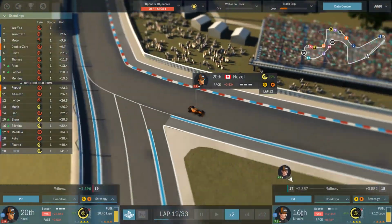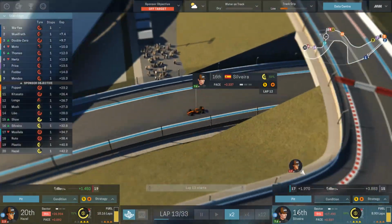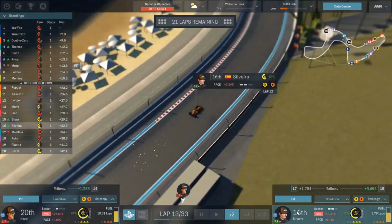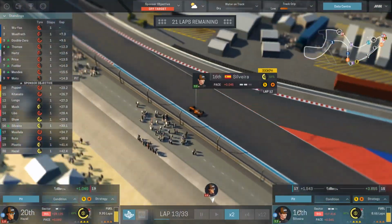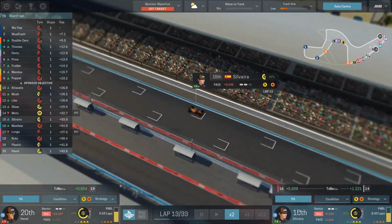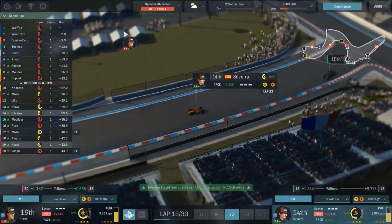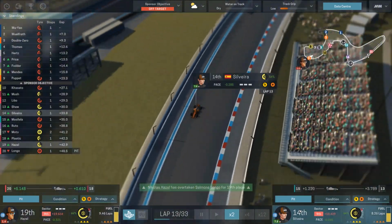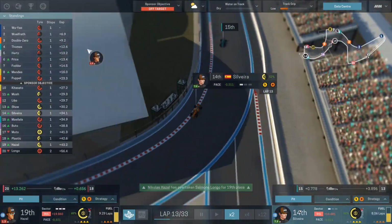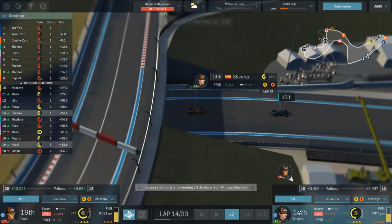And with that, we turn our attention to our last best hope. With great form is Silvera. She's a little off the pace, but frankly, I'm still expecting some failures from cars during the race, and therefore she may be able to benefit from that. Hopefully, Hazel's overtaken Longo. Longo's in the pits, Hazel. I'm not giving you a medal for that. You're going to have to work a bit harder than that.